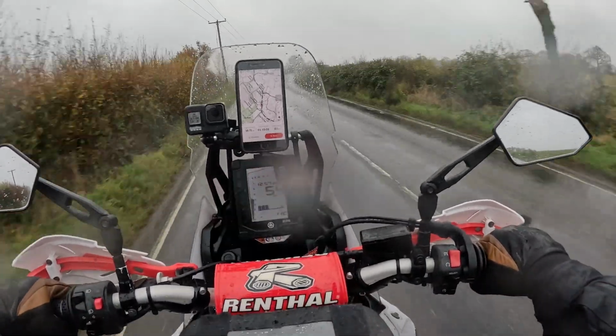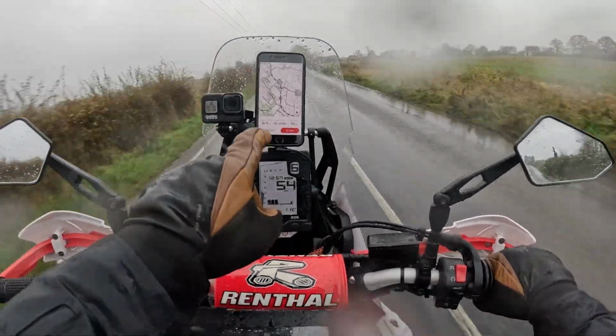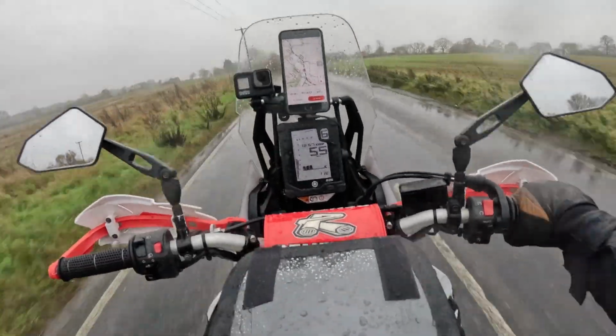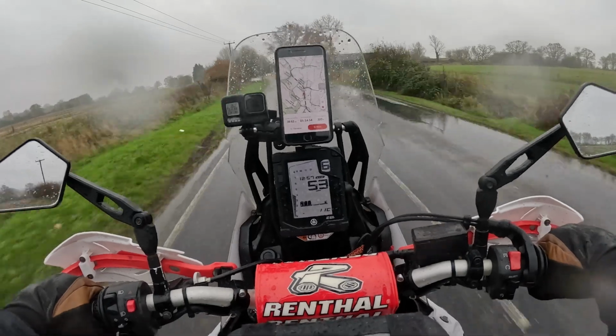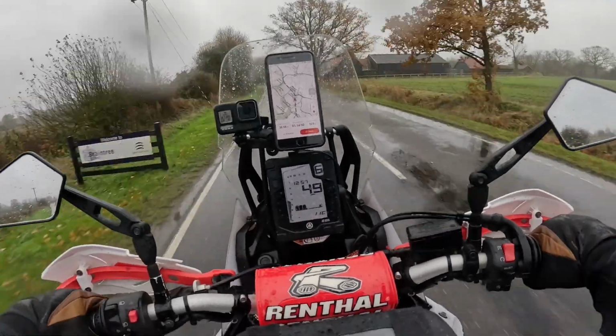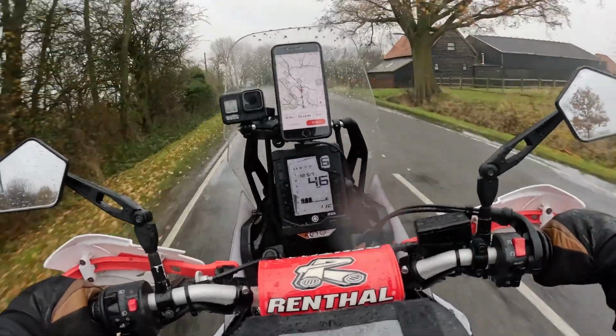But what I used to have to do on this bike was run a USB to a power bank in my bag if the USB was playing up. I'm going to change that though, I don't like that. I prefer the other sort. I've got my CRF.